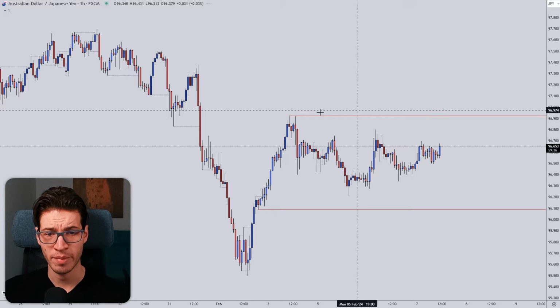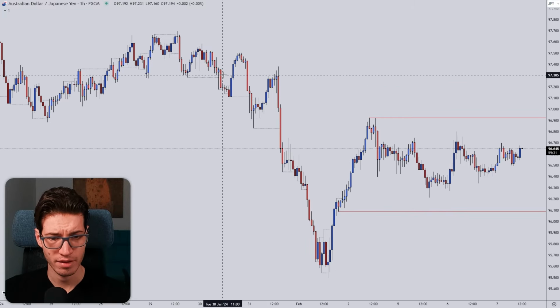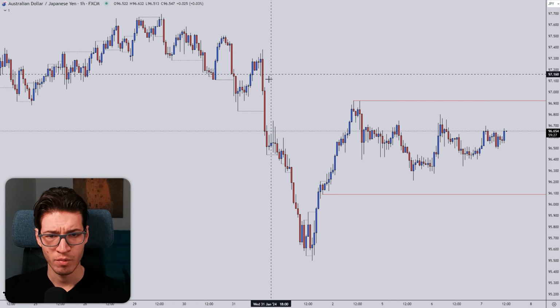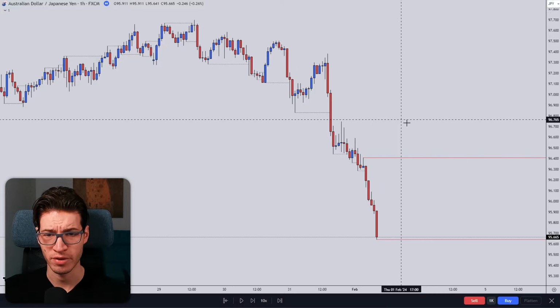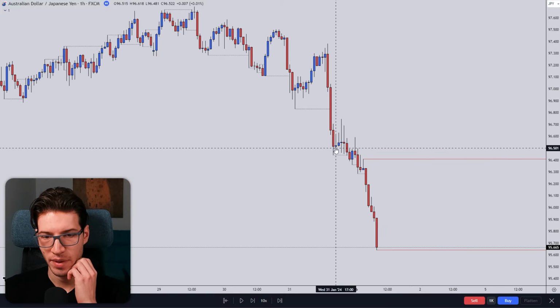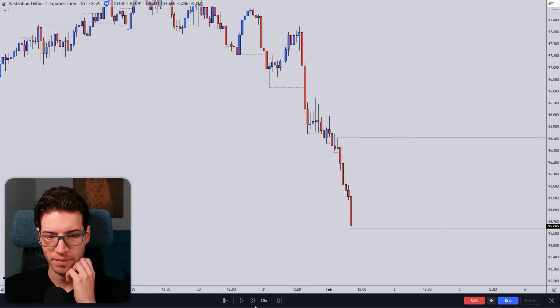Moving on, Aussie Japanese yen. Let's see where last week's recap was around here. Broke down. Yes, I was looking to get in somewhere on this downtrend. This was a very nice leg, so even the Japanese pairs had some potential, right? Look at this leg, a little bit of a pause, then another leg to the downside as well.